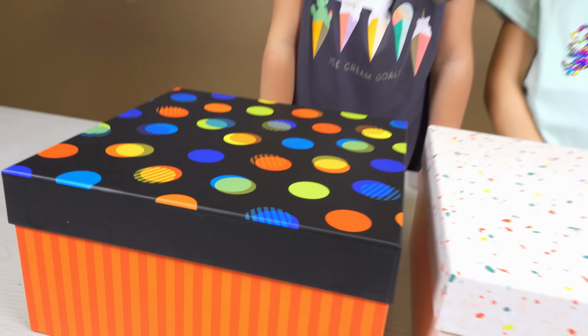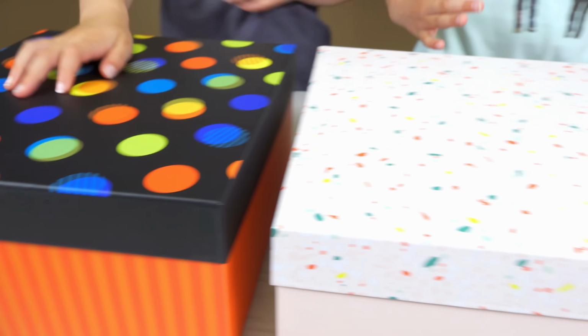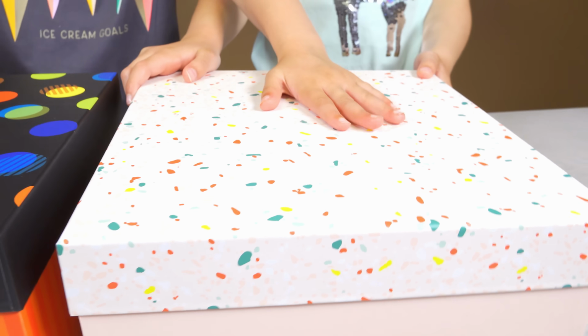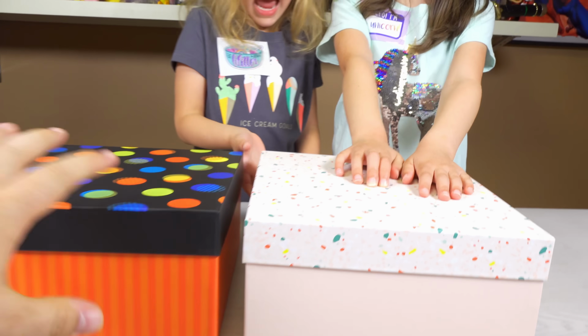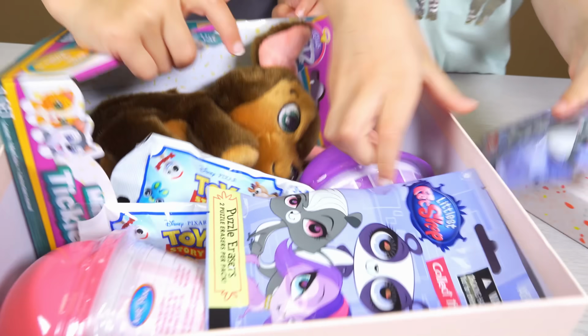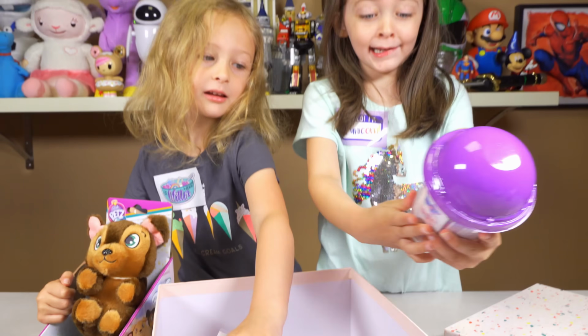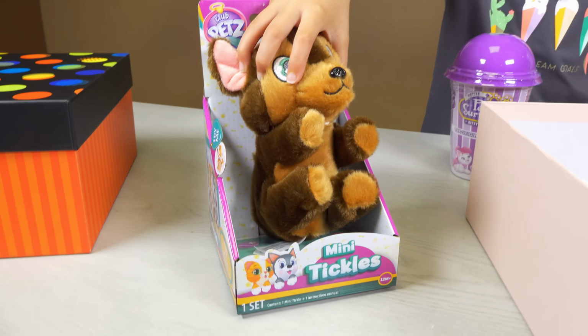All right, we have two more surprise boxes. We either have an orange with polka dots. Yes. Well, we have the pink and the confetti box. So which one do you want to open now? This one. You want to do that one? Okay, let's put this one out on the side. Whoa! We got these! What is this little guy? Mini Tickles.